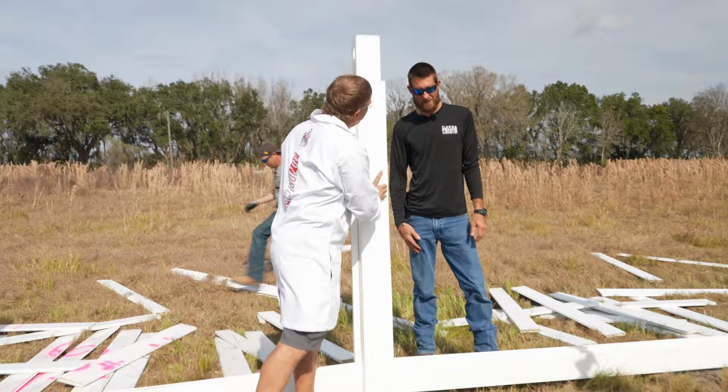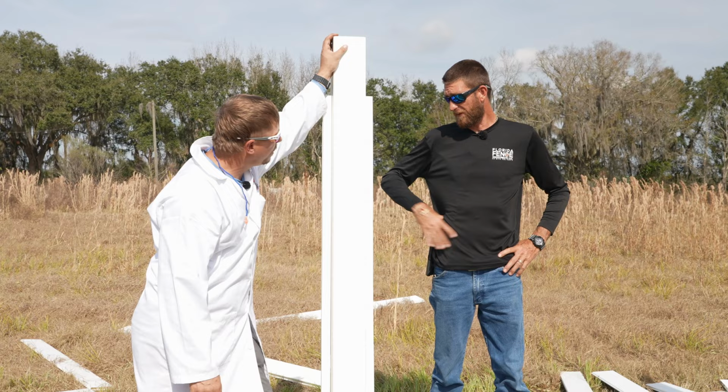That's exactly what we're seeing where the hurricane just came through, exact same thing. We're going back, pulling the post and replacing the fence, and it's literally that easy. This is typical failure. I would attribute all that to very poorly set posts.